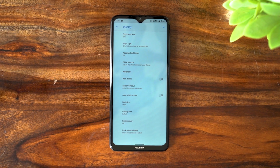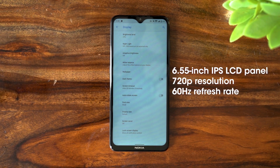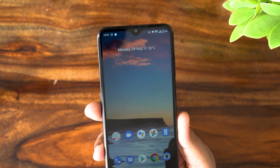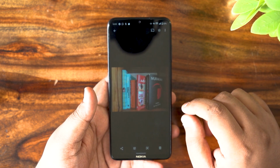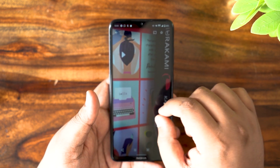As for the display, the Nokia 5.3 has a large 6.55-inch IPS LCD panel with a 720p resolution and a 60Hz refresh rate. It is an average looking panel with a dot notch. It doesn't get too bright, and I could spot light bleeding around the corners as well. You also don't get HD streaming on Netflix and Prime. Now when checking photos shot from the phone, I found the pixelation to be clearly apparent too. I mean, you can get better displays in this price range, that's for sure.